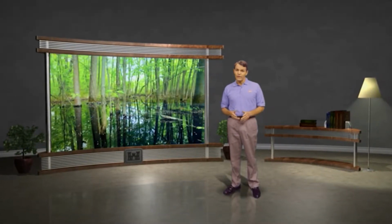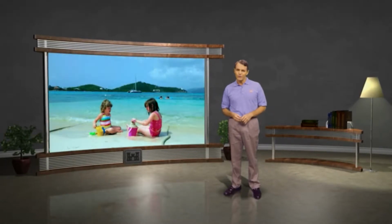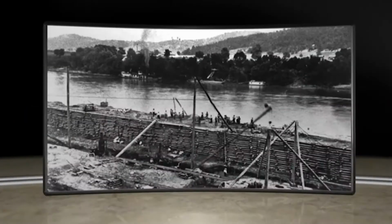Water is one of our nation's most valuable resources. It's becoming increasingly important that we protect the quality of our inland waters and wetlands for the use and benefit of future generations. That's why if you're planning work in a bay, river, stream, or wetland, a permit may be required.